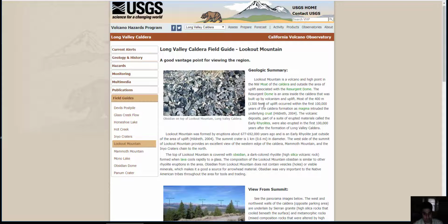Most of the 400 meters of uplift occurred within the first 100,000 years of the caldera formation as magma intruded the underlying crust. The volcanic deposits, part of the suite of erupted materials called the early rhyolites, were also erupted in the first 100,000 years after the formation of Long Valley Caldera. Lookout Mountain was formed by eruptions from 677,000 to 692,000 years ago, and is an early rhyolite just outside of the area of uplift.